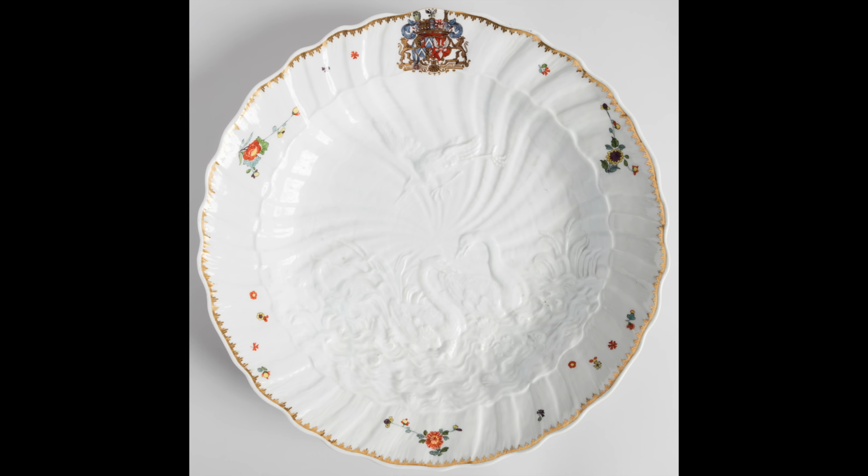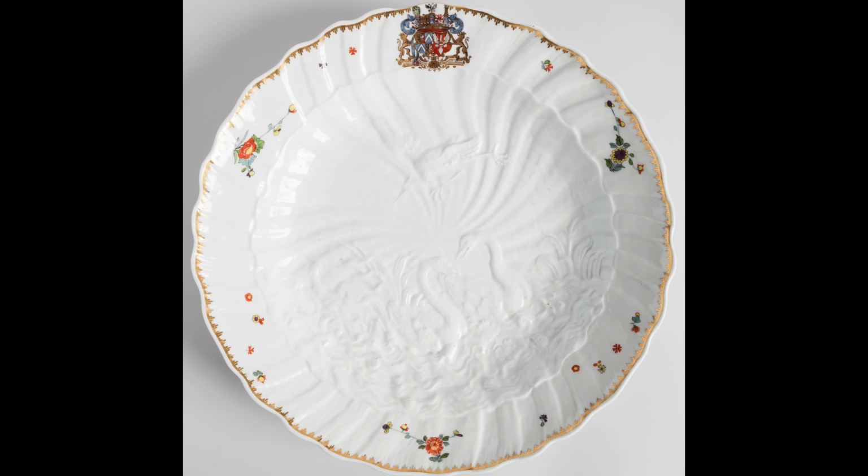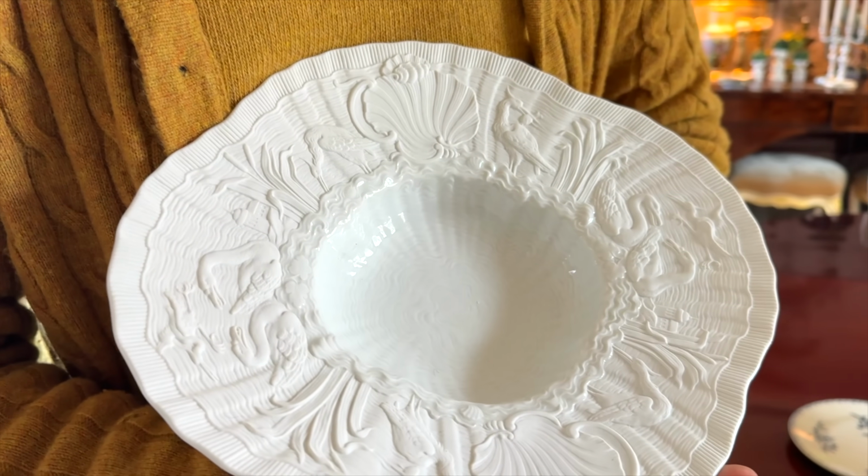Yes, so for that he needed a lot of plates, and he used to serve like 80 or 100 different dishes per meal. Every meal? The formal dinners were 80 to 100 dishes. So he needed a lot of them. Yeah, that's why I think this one's quite cool.